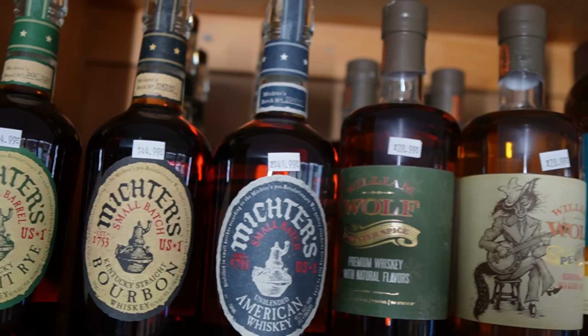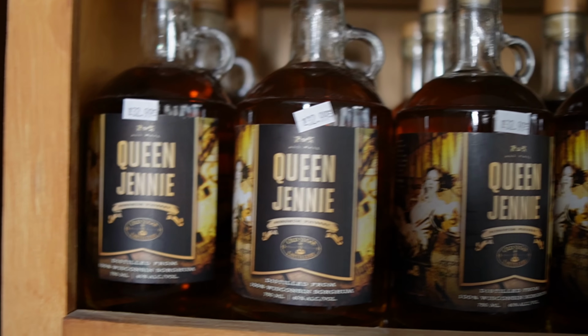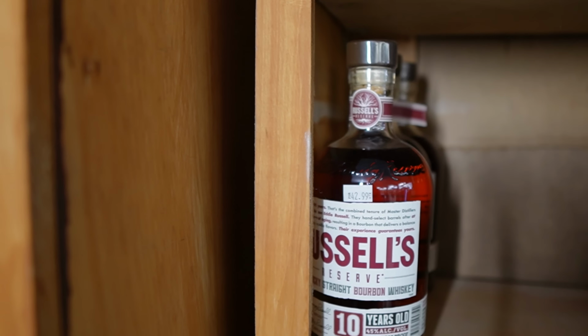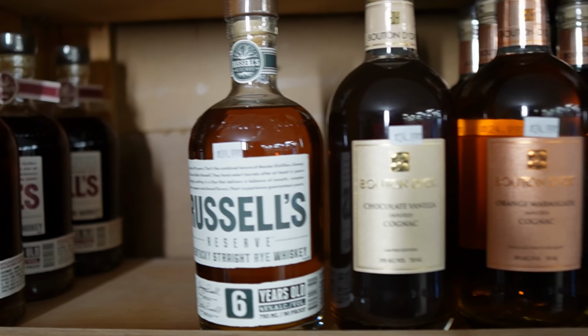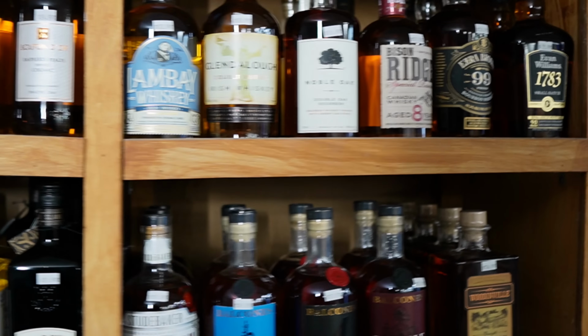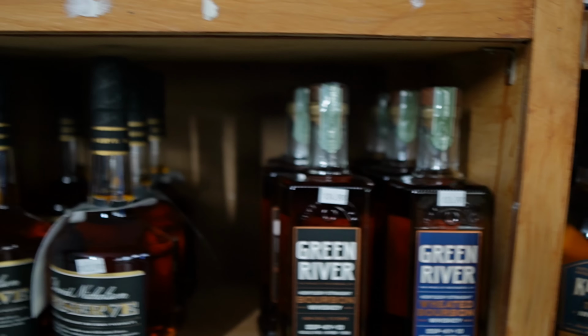$44.99, $49.99 on the American single malt. Queen Jennie, never had it. If you had it, tell me about it. Russell's 10, Russell's 6. That's that blue corn brown coney somebody was talking about. Look at the Green River.